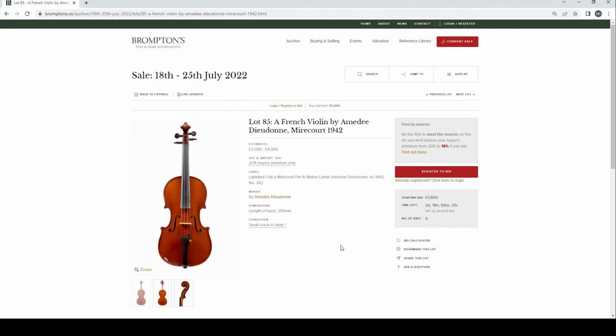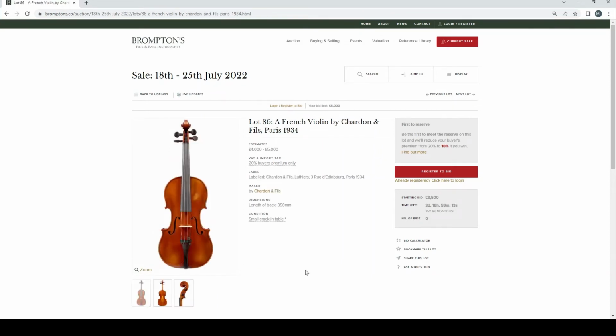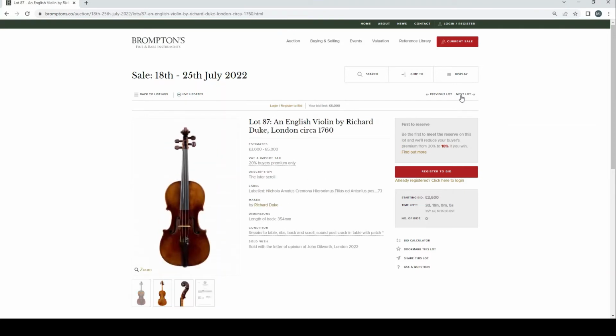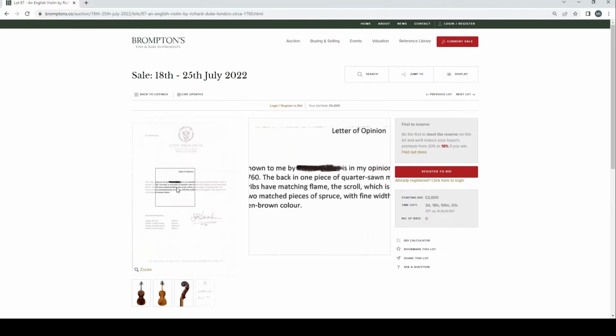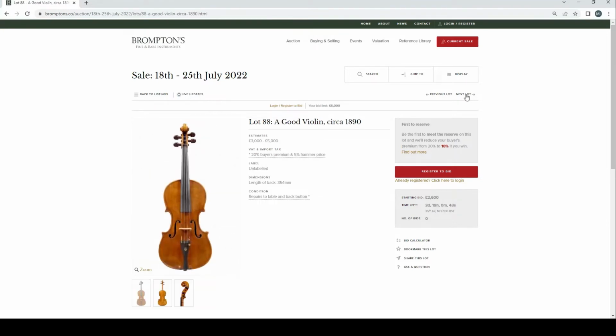French violin by Amédée Dodone, Mirecourt, 1942, 2 to 4,000 there. No bids so far. French violin by Chardon of Few, Paris, 1934, 4 to 5,000 the estimate. Once again, no bids. An English violin by Richard Duke, London, circa 1760, 3 to 5,000 there's the estimate. It's got a letter of opinion from John Dilworth, so that's interesting. Well, that's a good opinion to have if you're looking at English violins, so that's a good sign.